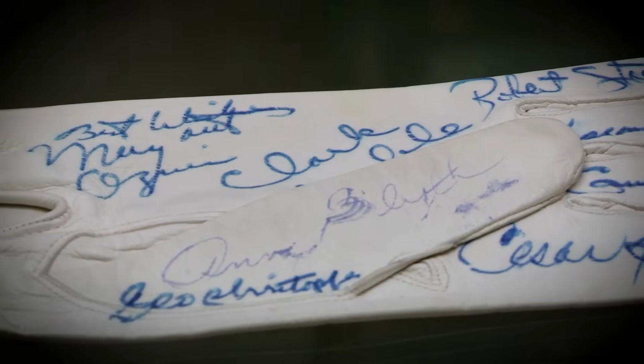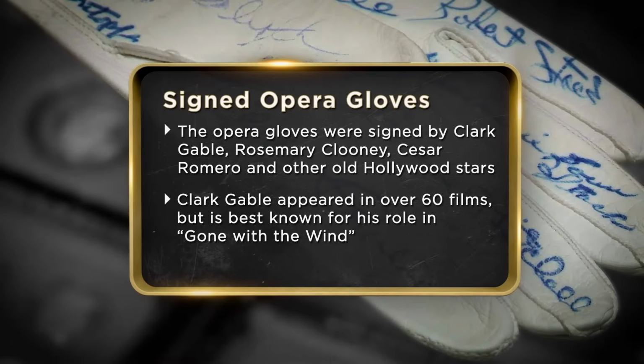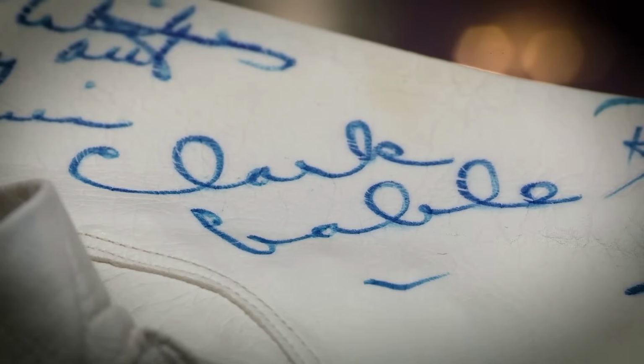Corey half-heartedly says, all right. You could still see the doubt on his face. Corey says the Clark Gable signature was huge because he was the main man in Hollywood during his time. He knows how much I love 50s movies and old Hollywood. I'm going to be asking $1,000 for the gloves. I think the lowest I would go would... The seller tells Corey she was hoping for $1,000 for them.